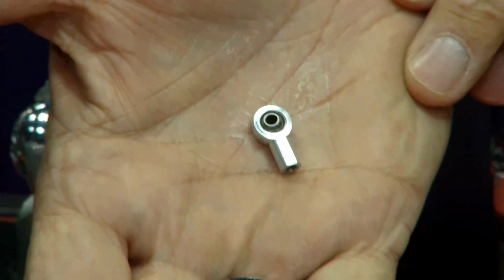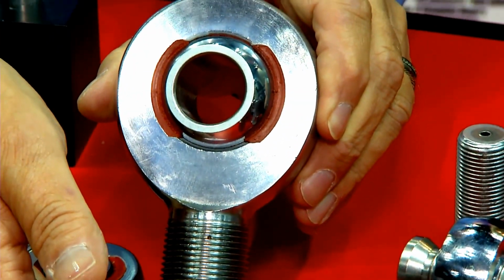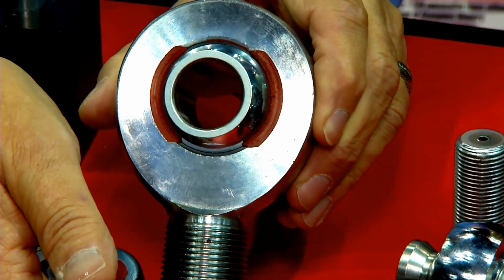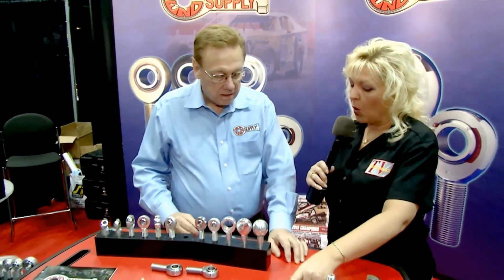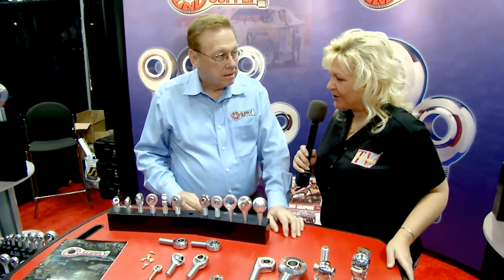Well, we do a wide range of sizes of rod ends for one. We can do something that's very small, like this is a part that we make for Disney, all the way up to a large size that we do for monster truck. Now, I'm very familiar with Rod End Supply and why we're seeing this red here, but tell the folks at home, what makes this so special?